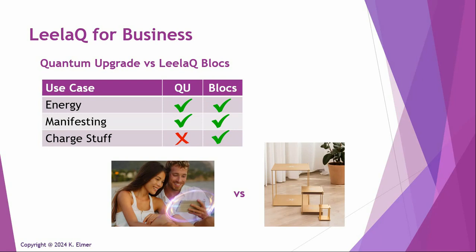So you can use these tools to bring energy into your business, and to manifest intentions for your business. The key difference between the two is that if you want to charge products, to embed your products with positive energy or frequency, like the manifested intentions, if you want to place that into something, then you're going to need to use a block. That is the only difference between the two as it relates to business. So just keep that in mind as we go along in the rest of the video.